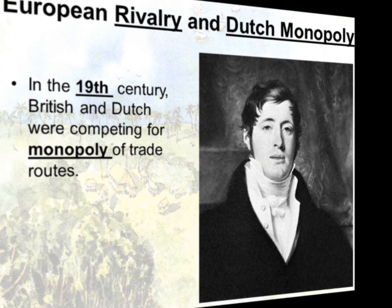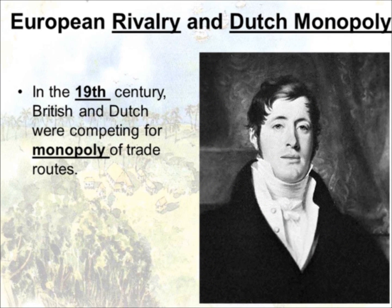To understand why Singapore was chosen as a trading settlement, it is important to know the relationship between the British and the Dutch in the early 19th century. At that time, European trading companies such as the British and the Dutch East India Companies were competing fiercely outside Europe for profit and monopoly of trade routes.